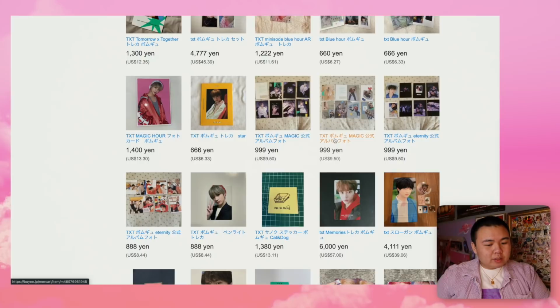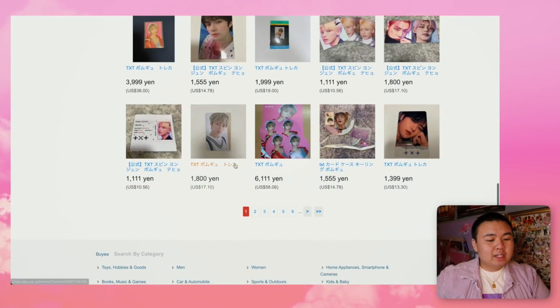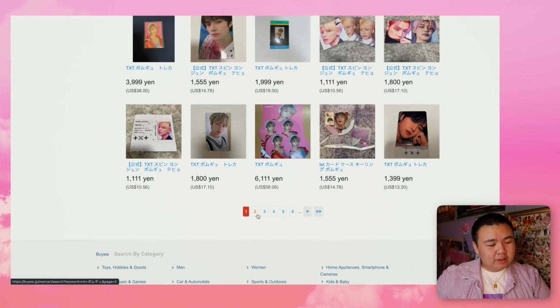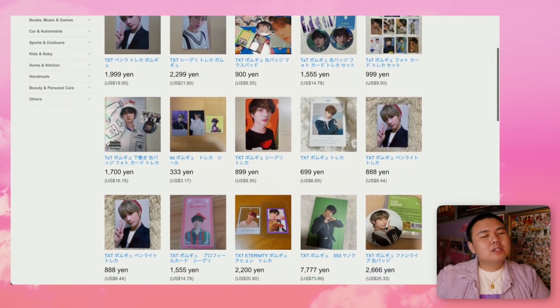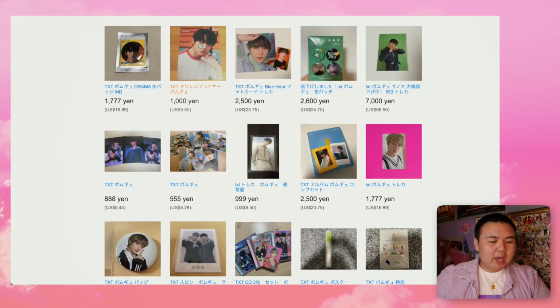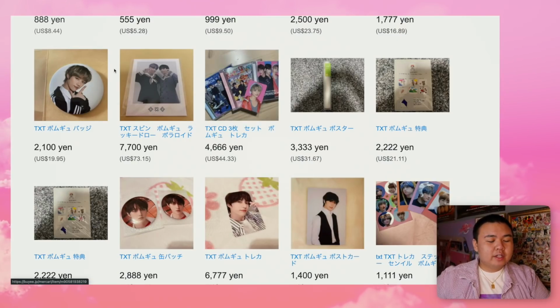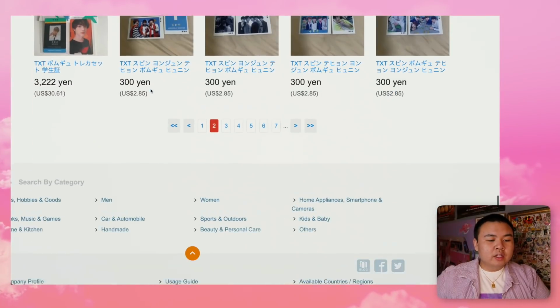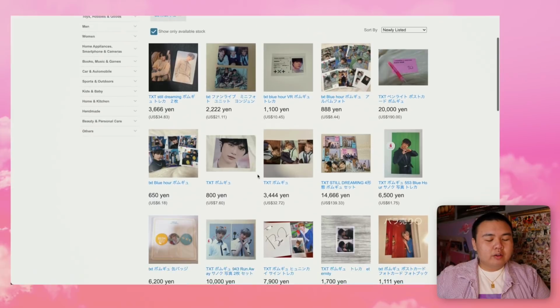His Eternity postcard. Ooh, I also do need this little Magic Hour postcard, but not for $14. I do need his Tower Records flyer as well, and his drama flyer. But Bumgyu is an expensive member in Japan. Ooh, kind of looking respectfully at that. That's expensive for the Eternity little Lucky Draw Polaroid, $70. They usually go for like 40 or 30 on Korean Twitter.